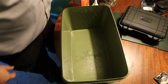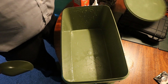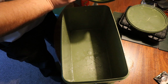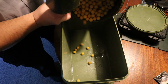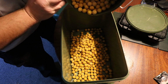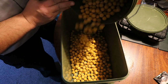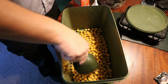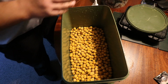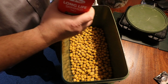Right guys, so I just thought I'd quickly show you a little bit of prep I'm doing for this weekend's trip to Farlows for the very first time. So I've got some Outlaw Pro Attract Mackerel boilies. I don't want to do too many initially, maybe half of what I've got in there. I've got more, so I'm not going to add loads to them, but what I am going to do, which is probably going to be quite interesting, is add some long life skimmed milk.